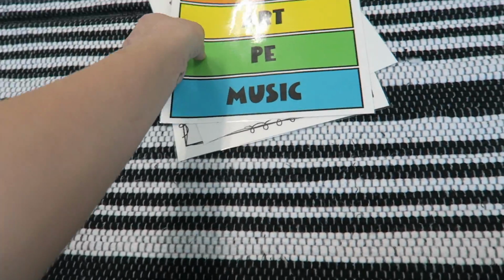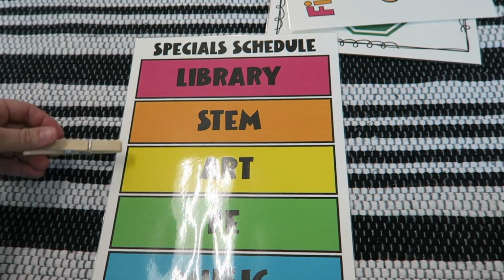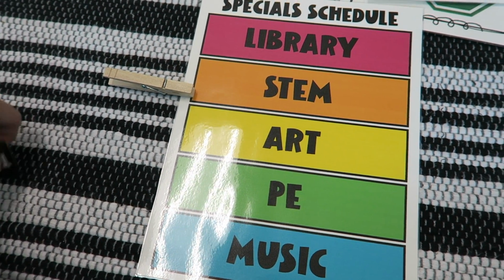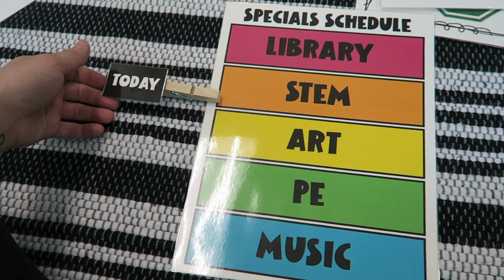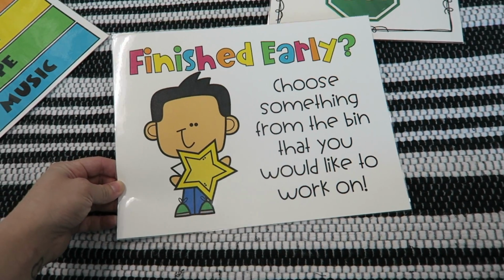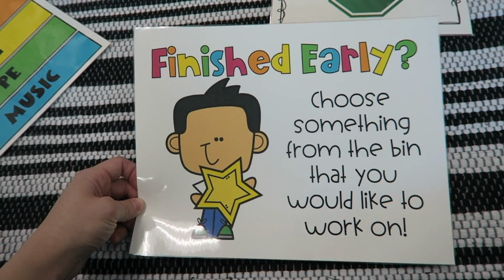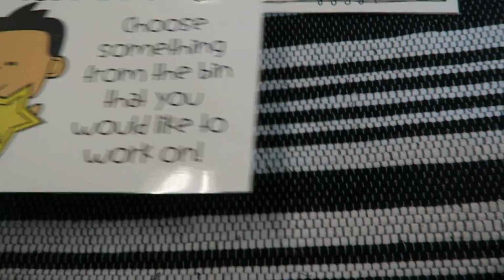And then I made this because my kids asked me about specials all year last year. So I'll take one of these and hook the today on there, and they can just see what our schedule is for specials. I also made this finished early sign to go on a crate, and I'm gonna organize it with some extra things kids can work on if they finish.